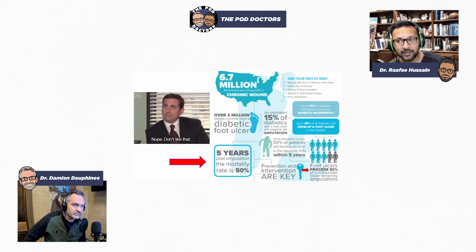Only 80%. That means there's 20%. There's 1 in 5 out there who have a lower extremity amputation who didn't have a foot ulcer. And that's, from they stepped on a nail, they got some type of infection, they had some type of trauma that broke the skin, got to the bone, and they had an amputation. But the good part about that is 80% are things that we see in clinic that we can help prevent. Any type of doctor could help prevent, not just podiatrists specifically.